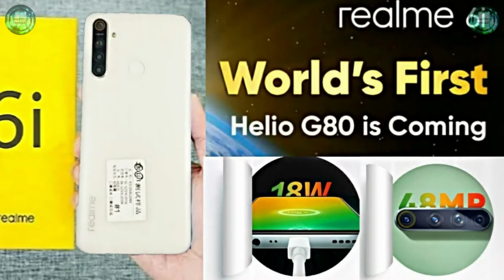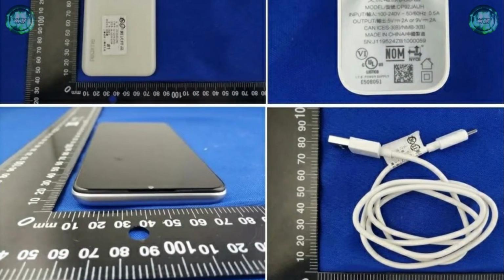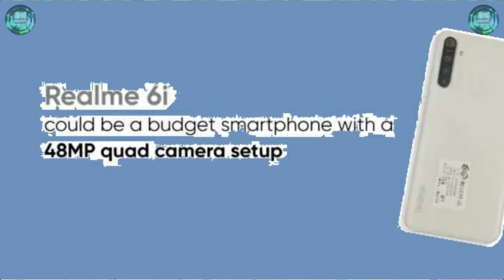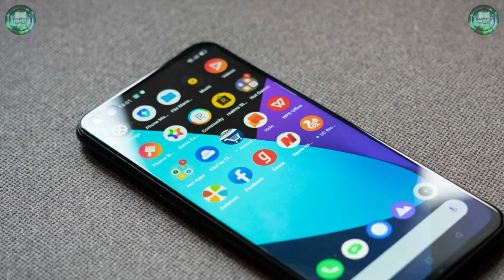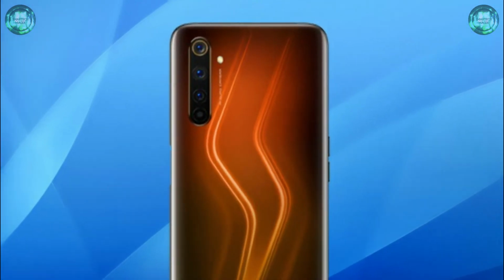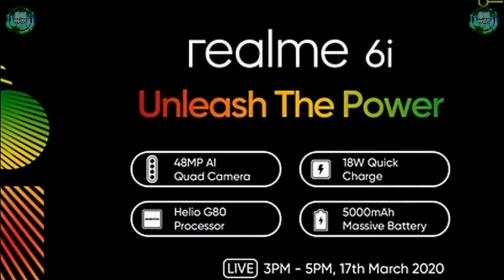The first poster released by Realme on its Myanmar Facebook page has the tagline "Unleash the Power" along with some of its specs. To recall, Realme has teased 18-watt quick charging through an older Facebook post. Another new Facebook post states that it will have a 48 megapixel camera on the back, as a part of a quad camera setup. The teaser also points to a USB Type-C port for charging, which is an upgrade from the micro USB present on the Realme 5i.